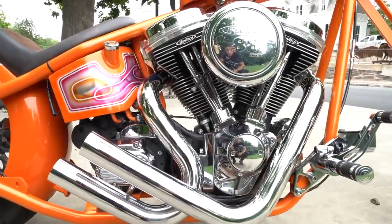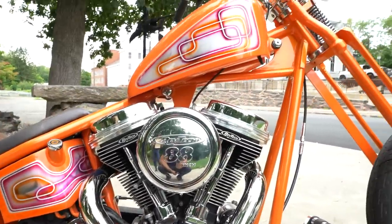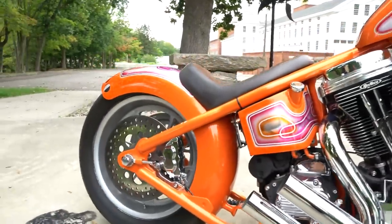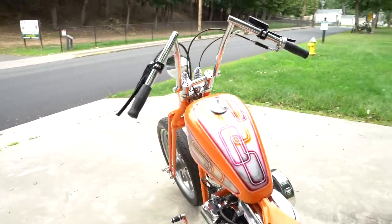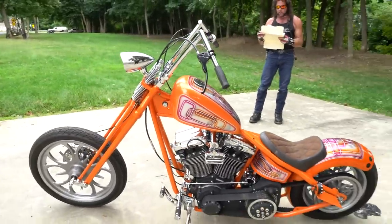A brand new battery was installed, because the original battery needed to be replaced, and it has a new battery tender on it. The drive belt was adjusted. We did a complete nut and bolt check top to bottom. So it's got brand new brake fluids, all fluids, and a new battery. Everything else on the bike is brand new. The bike's got very few, if any, demo miles on it.